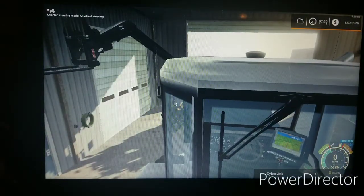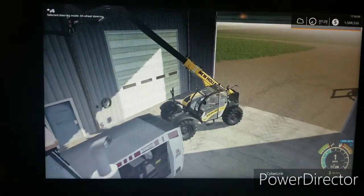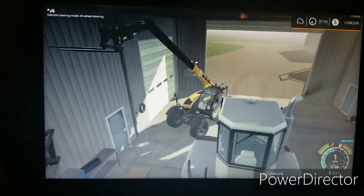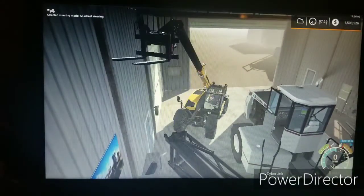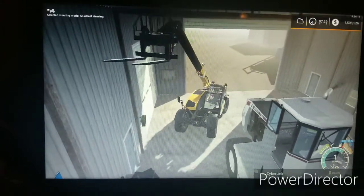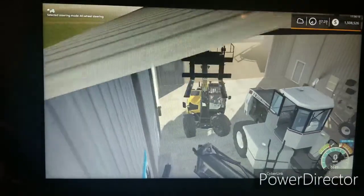Oh yeah, I forgot, it's Farming Simulator. There is no physics. No, I'm kidding, there is. Selected mode, all wheel steering. Thank you for the nice information. I really appreciate it, and I totally needed that information. Because I really did not need that information.